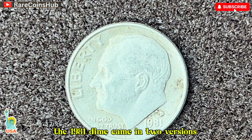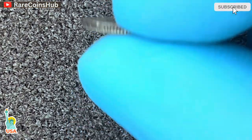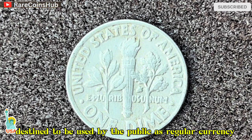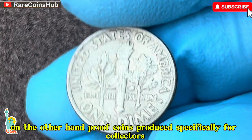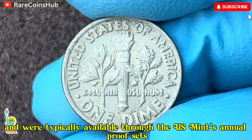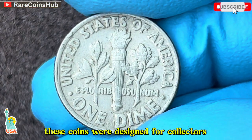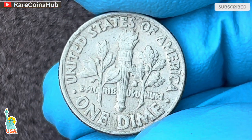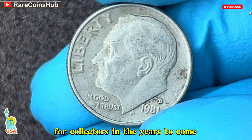The 1981 dime came in two versions, the regular circulation coin and the proof coin. The regular circulation version was released in vast quantities, destined to be used by the public as regular currency. On the other hand, proof coins, produced specifically for collectors, were carefully struck using polished dies and were typically available through the U.S. Mint's annual proof sets. These coins were designed for collectors, often with a mirror-like finish that gave them an eye-catching brilliance. But it's the circulation coins that would go on to be more sought after for collectors in the years to come.